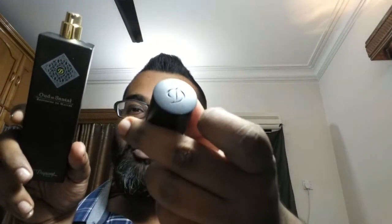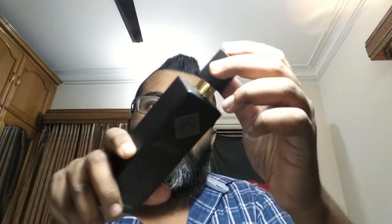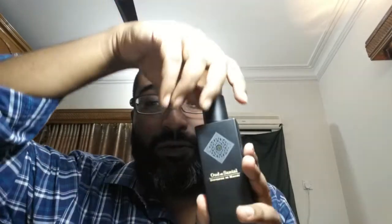The cap is pretty simplistic, but it has nice engraving on it, the D. It's a very heavy cap, and the bottle is sort of heavy too, but the cap is not really secure. When you pick it up, the cap comes off. Be very careful. I don't know about all the bottles, but on this one the cap is not locked. Pretty nice. Can you see the juice through it? If you put it against the light, maybe with some LED, you can see it.